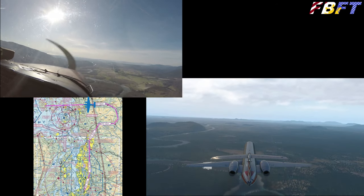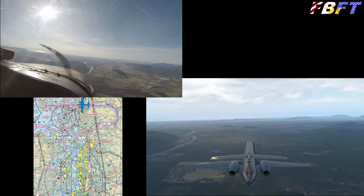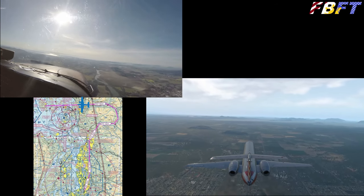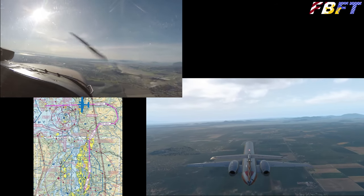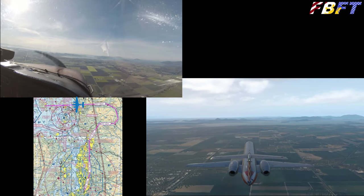Since we're about to head out, we are approaching Whidbey's airspace in the real flight. We had to contact them for clearance. It's controlled by Whidbey Island Naval Air Station, so we need to make sure we radio ahead for clearance. We're really actually just touching the top of their Class C.